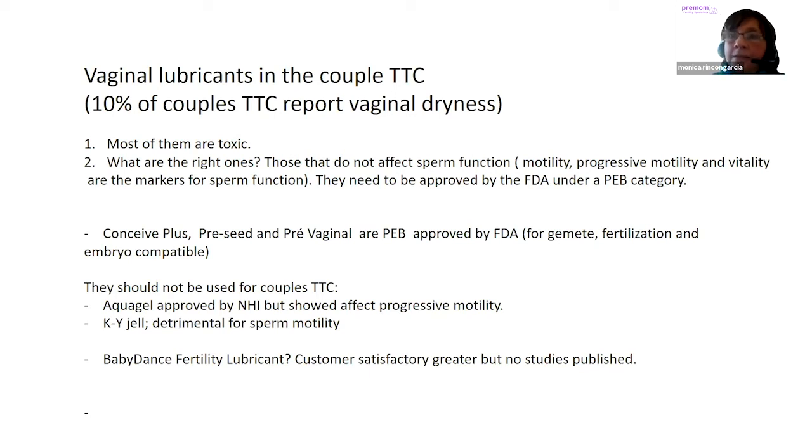So you need to know that it says approved by FDA under the category PEV. PEV means that gamete, fertilization, and embryo are compatible, so they don't destroy the sperm mobility and the fertilization process.